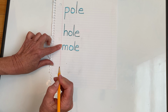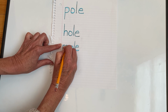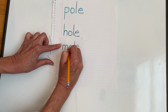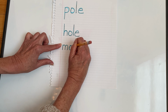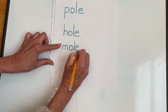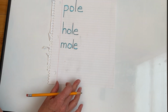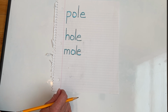Remember, we want to start right up here at the top, pull down, and then back up, and we're going to make 2 humps. And you know how to make your O. Go ahead and do that. And your L. And then your E, you go across and around. Mole.